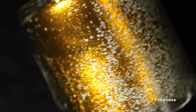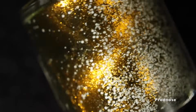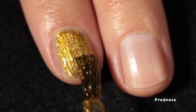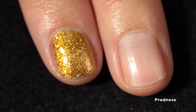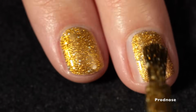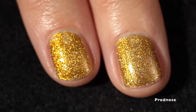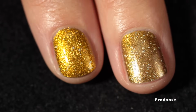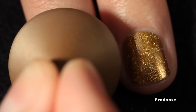And lastly, from our trio of the chocolate cartel, we have Prodnose, which is a mustard yellow magnetic with small white glitters. This one is so unique to me. When I apply the magnet, you're just going to see it come to life in a different way. But this kind of reminds me of honey. It's very sweet, very delicious, very beautiful. Such a beautiful fluid formula. As you can see, these are opaque in 2 coats and just so much fun.